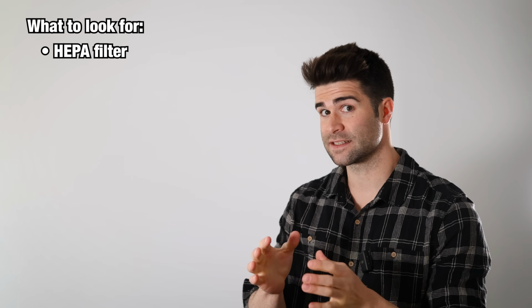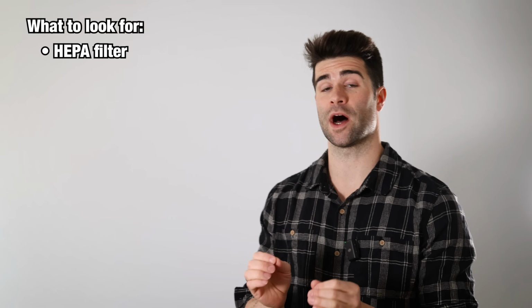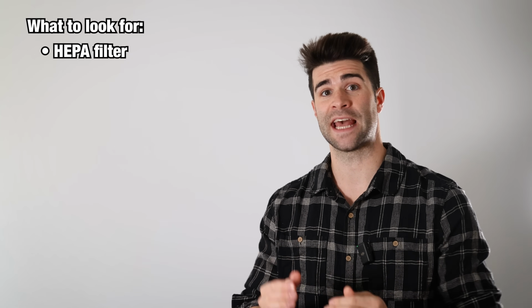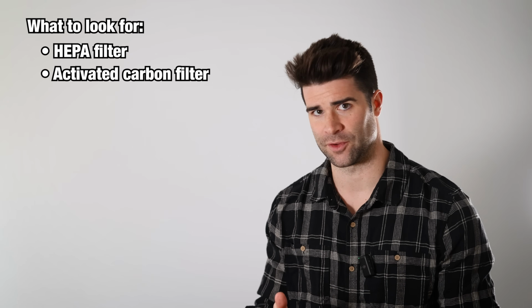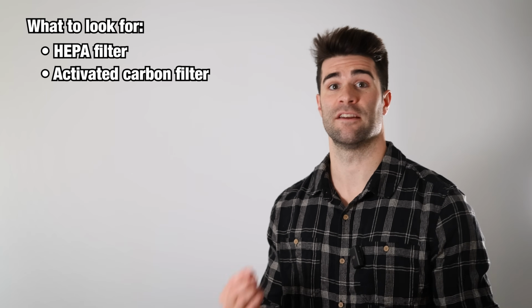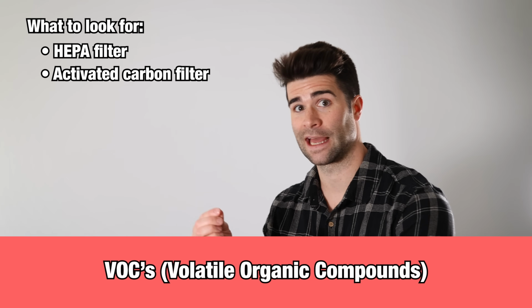However, harmful gases and fumes may still pass through your HEPA filter, which is why you want to make sure your air filtration device also includes an activated carbon filter. An activated carbon filter can help remove some of these harmful gases and fumes, or VOCs, volatile organic compounds.